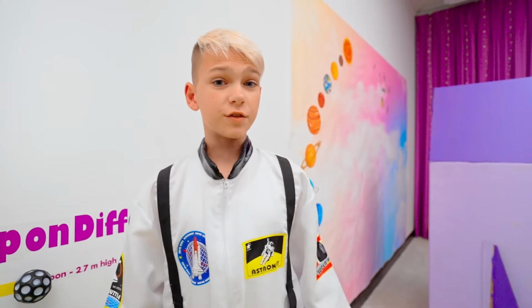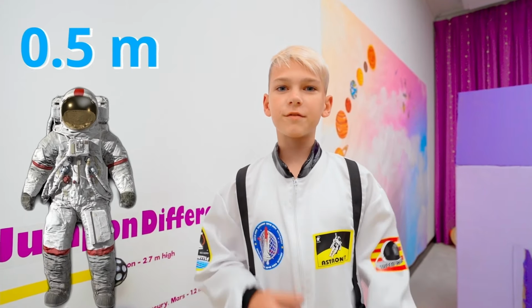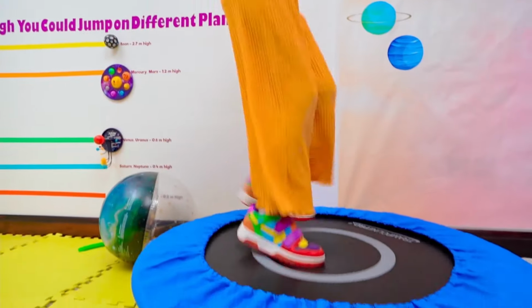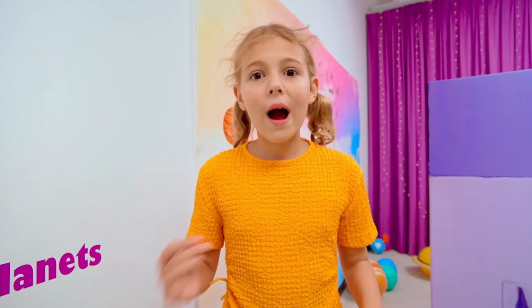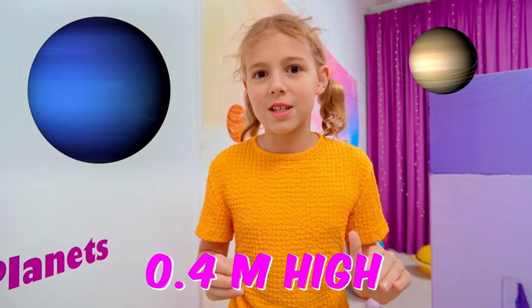Gravity is what makes your feet firmly planted on the ground. That's why an average human can only jump up to 0.5 meters. Let's find out how high you can jump on other planets. Sounds interesting! Let's go! You just jumped as high as you can jump on Saturn and Neptune.